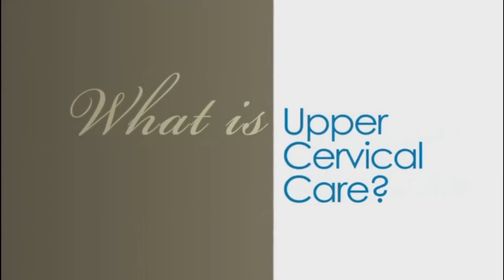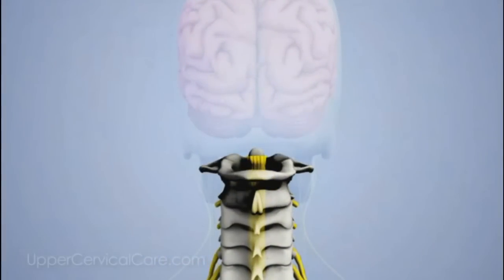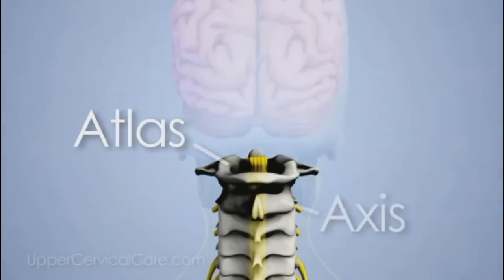Upper cervical care is a radically different approach to healthcare. It's natural, and to fully understand the concept, we want to introduce you to all the players, the body parts, the way the nerve system operates, and all the systems in your body that function so that you can better understand how it works. And upper cervical doctors, their main focus are these top two bones of your spine called the atlas and the axis.